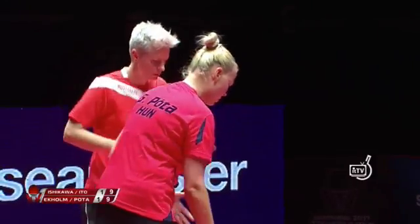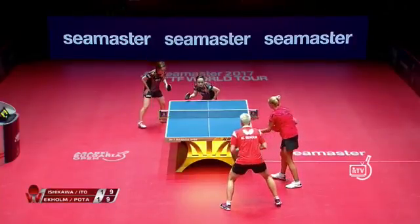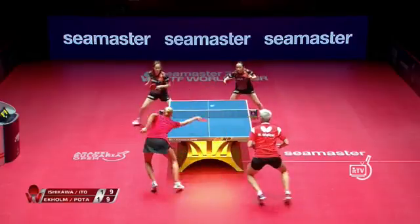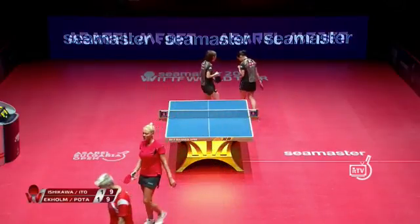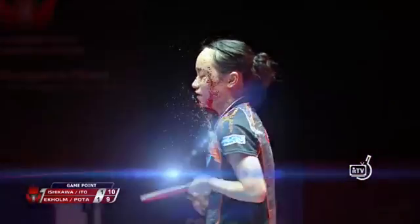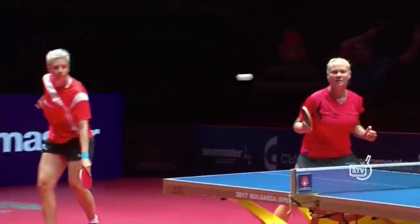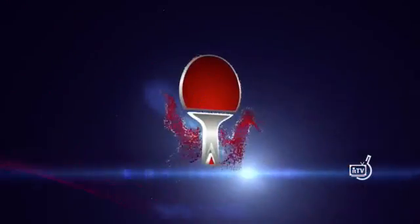9 points each. This game will only be won by a margin of 2 points, and it's the European pair who have the last two serve combination. Oh, the backhand chop. You want to call it a chop block because of the rotation, but when Ekholm's that far behind the table, very unusual ball. Pota fooled up near the table. Just leaves too much time for Ishikawa to pick her spots. So game point to the Japanese pair.